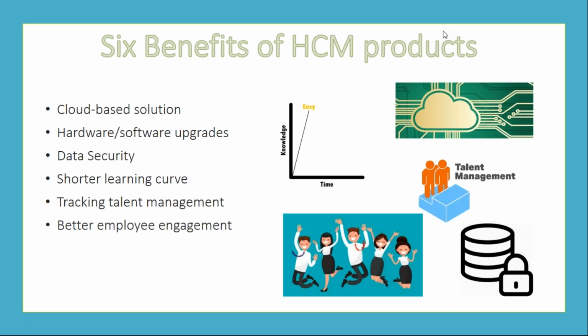Number 3 is data security, which we know is so important today. Data in a cloud-based HCM system provides secure data effortlessly. It's maintaining high standards and rigorous government compliance regulations, so important information is protected. It's using superior firewalls and encrypted transmissions.